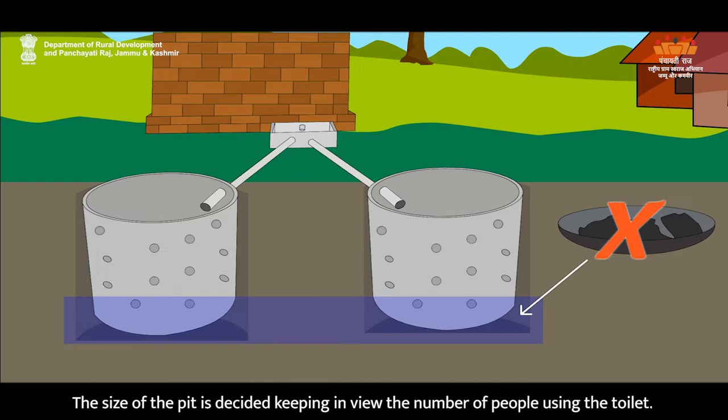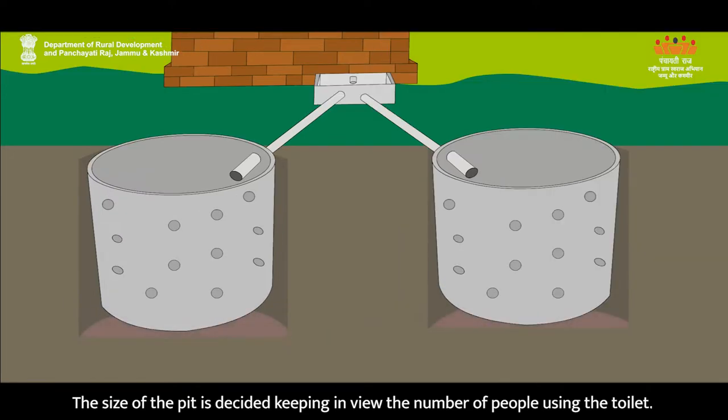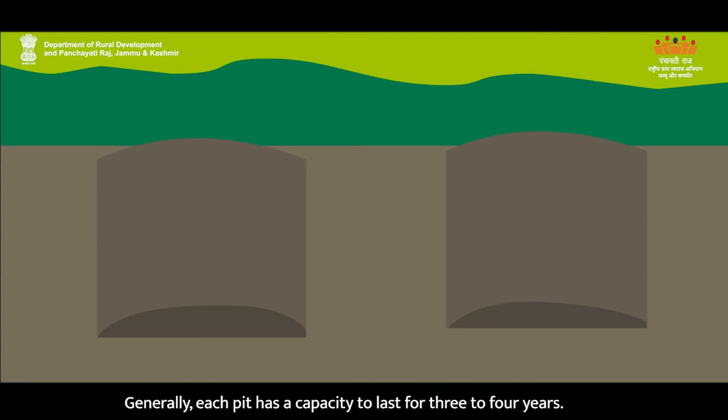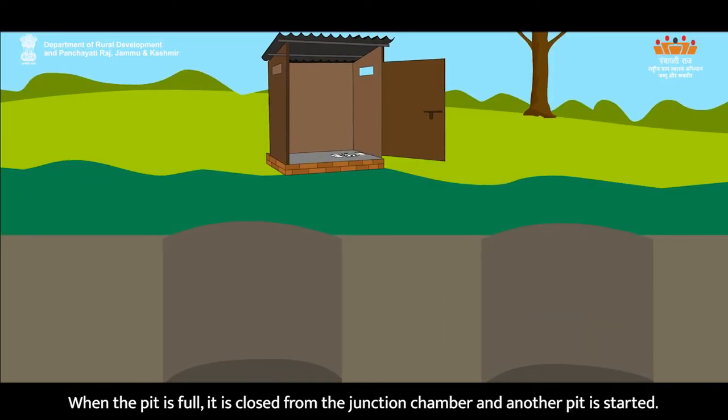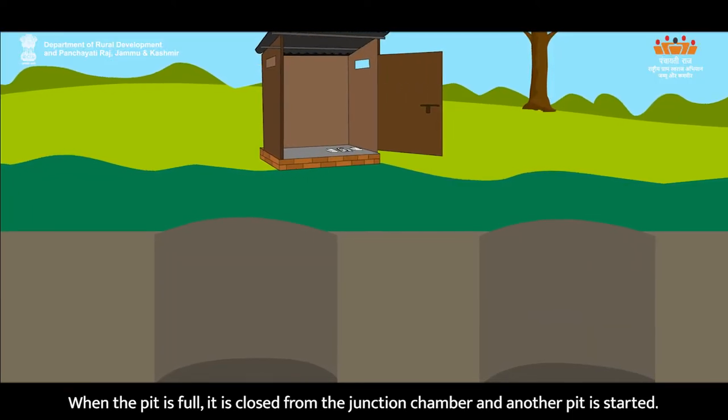The size of the pit is decided keeping in view the number of people using the toilet. Generally, each pit has a capacity to last for 3 to 4 years. When the pit is full, it is closed from the junction chamber and another pit is started.